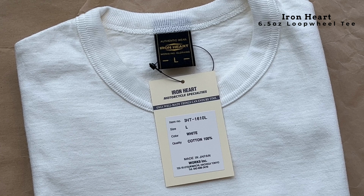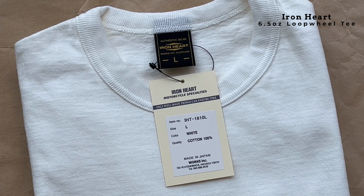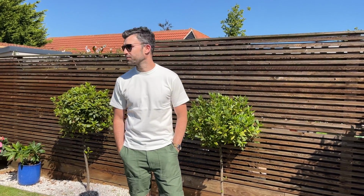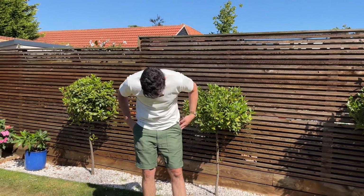Right, so first up is the Ironheart. So this is the Ironheart 6.5 ounce Loopwheel t-shirt. It's the IHT1610L. And what can you say about it? 6.5 ounces, quite thin for a shirt. You know, it's good for summer. As I said, this t-shirt I'm wearing here is a 6.5 ounce Loopwheel t-shirt. It's just got a stencil on the front and the back. I love it. I've been wearing this t-shirt for quite a while now.